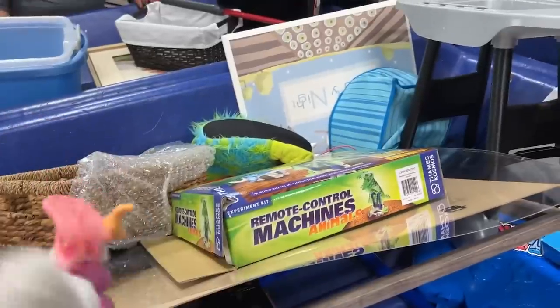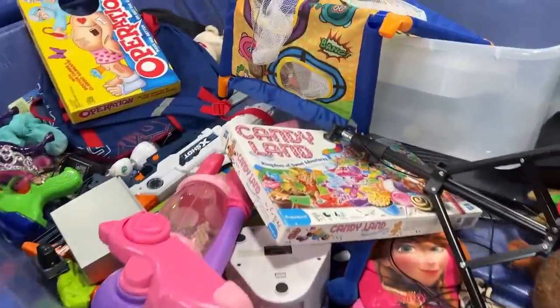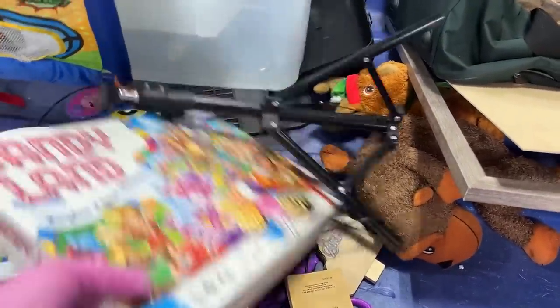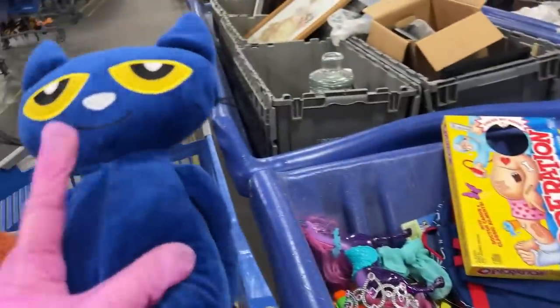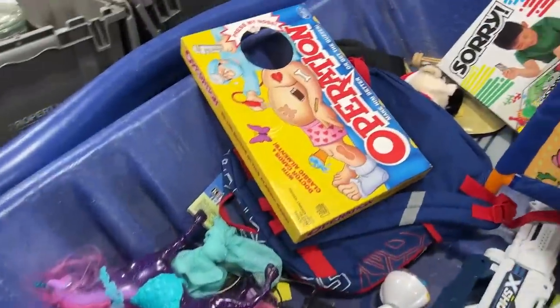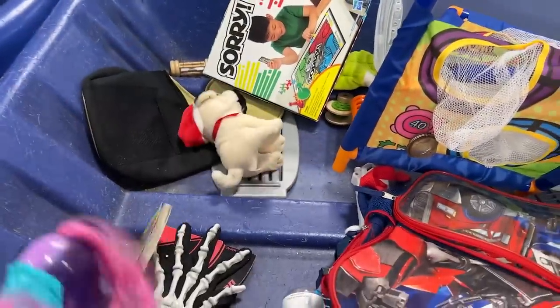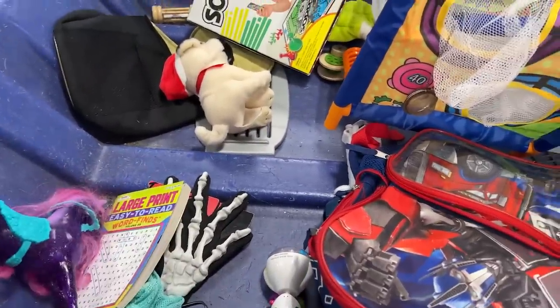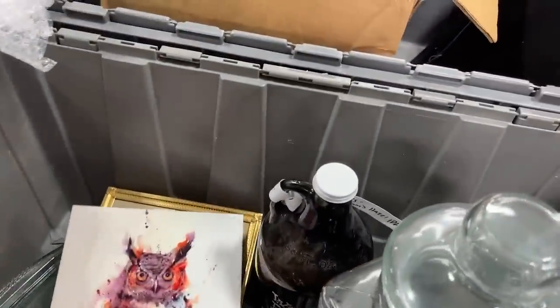Look at this cute baby. Cole's Care, Pete the Cat, Frankford, oh, isn't this cute?